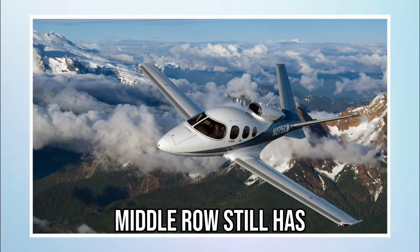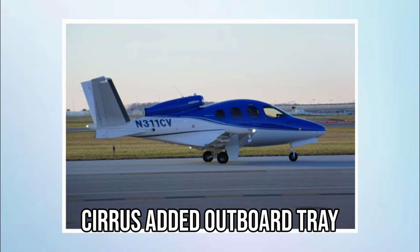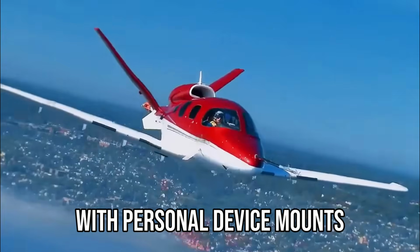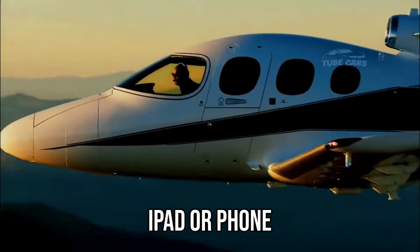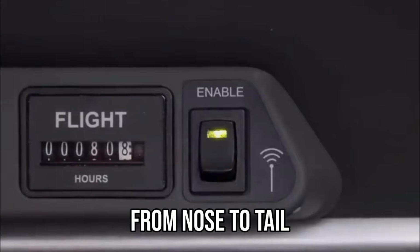Middle row still has quick-release capability for cargo flexibility. Cirrus added outboard tray tables for the second row and decentralized entertainment with personal device mounts throughout the cabin, embedded under carbon fiber paneling. Everyone brings their own iPad or phone. The new AeroLife collection offers 5 colorways flowing from nose to tail.